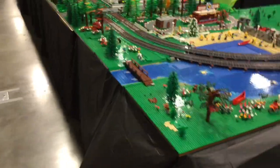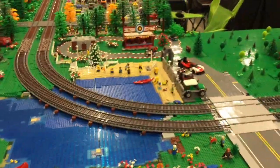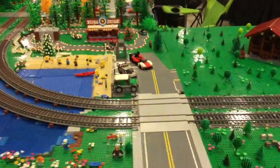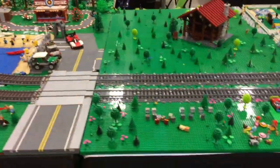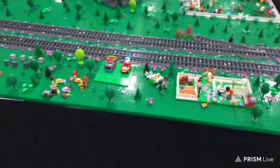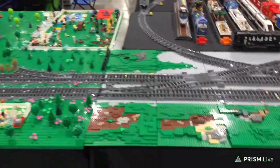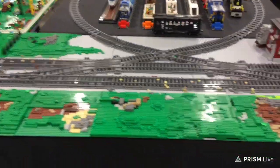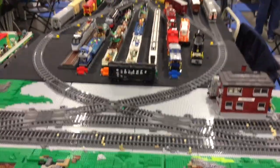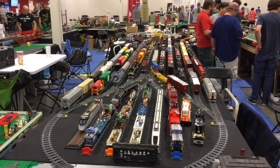Alright. Looking good. No trains running yet. Got to save power, I guess. Having their last little discussions. Look at all these trains. That's a lot of trains.